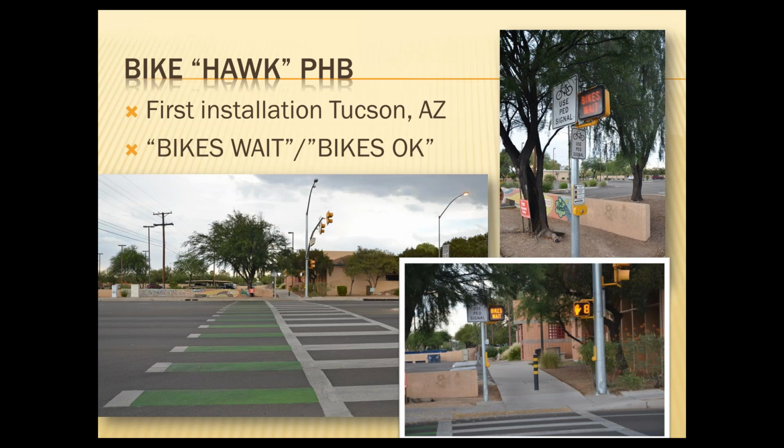Another thing that you can consider doing is adding some enhancements to your pedestrian hybrid beacon in the situations where you have met the warrants. In Tucson, they've done what they call bike hawks in a number of locations. In this particular location, it was a T intersection with a very quiet side street, where on the approach to the intersection on the side street, they made the bike lane a two-way bike lane approaching the crossing, and then you have the pedestrians crossing from the sidewalk.